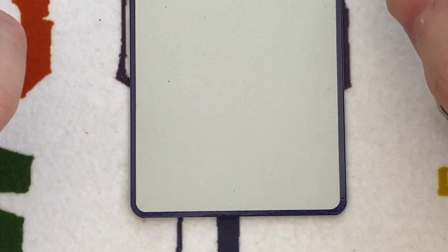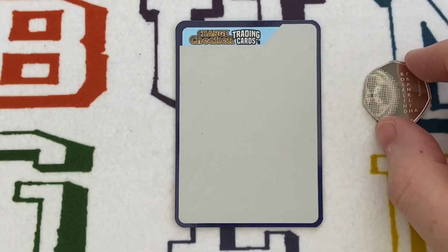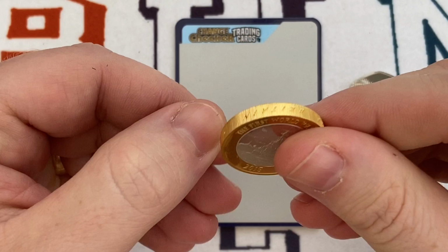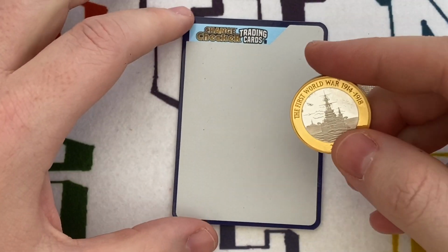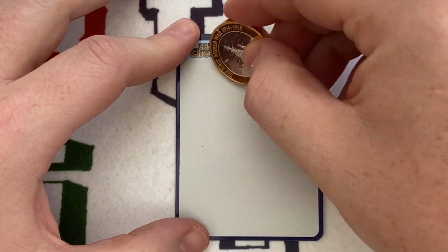So I could use that, but I do have another coin that I have lying around that I'm going to use instead. Like I say, I'm not going to use this because again, I get a lot of people shouting at the screen. So I do have this one lying around, this £2 coin. So I'm going to use this. I got this for free as well, so I've got nothing to lose.